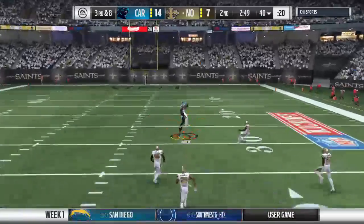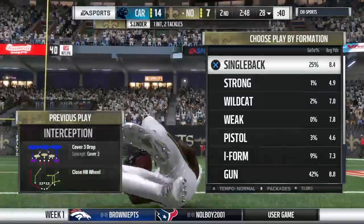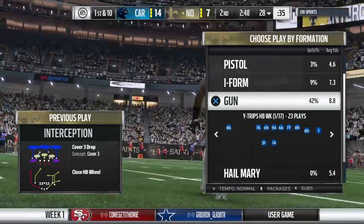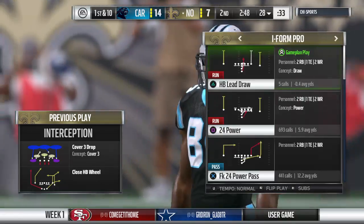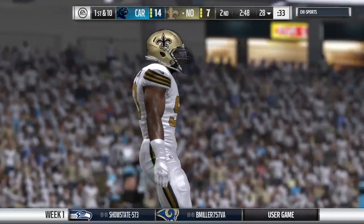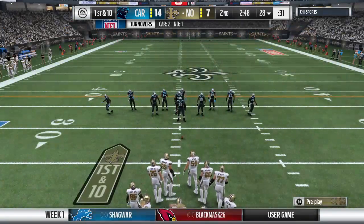He's got time. He's going to go. He rifles one that's intercepted. A great read, and it's picked off. And his guys are going to get the football at the 28-yard line. The Saints coming out now to take the field. And this offense last time turned it over, went for it on 4th, didn't get it. They're lucky, though, because no points against the team on the board, but we'll see how they respond.